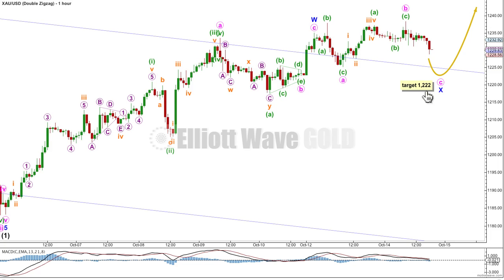So at 1222, minute C would reach 1.618 the length of minute A. That will complete the expanded flat correction for minor wave X. If it does turn out to be shallow, then I'd expect minor wave Y to move well beyond the end of W, probably to take price up to the 0.618 Fibonacci ratio.